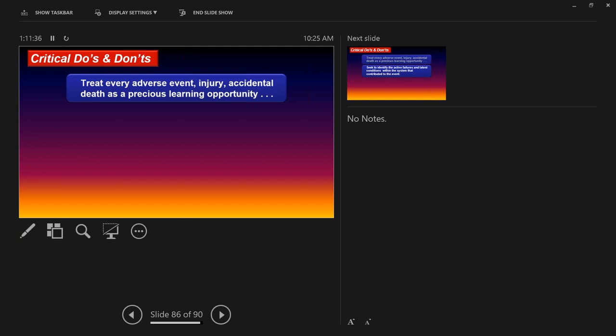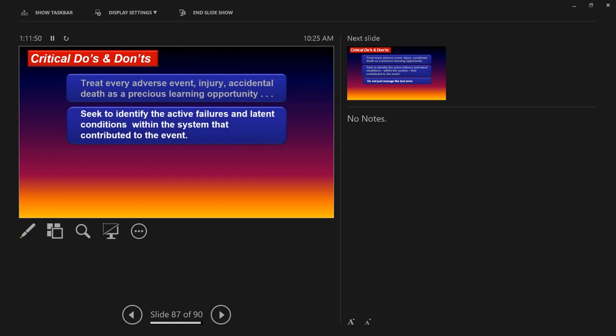Okay, so the bottom line here is to treat every event, accidental injury, or death as a precious opportunity. It's an obligation that you have, ethically, morally, and legally, to find out what happened, despite all the pushback you might get in the process. Seek to identify these active failures, the holes in the Swiss cheese, because that's the only way you can improve the barriers. You can't just get rid of the Swiss cheese and put in a piece of foam, a really good protective barrier.